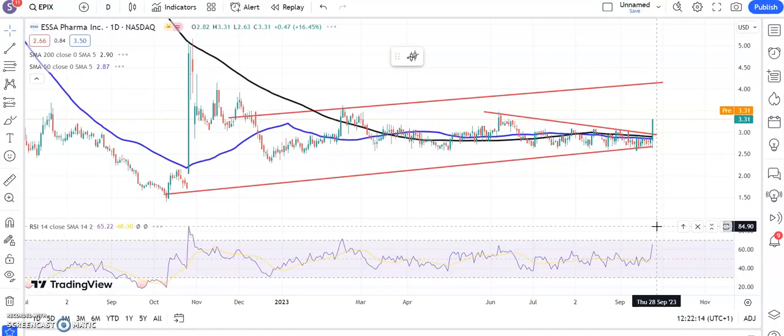Essa Pharma is next, and here we've broken a line of resistance there from June, and above the 50 and 200-day moving averages around $2.90, above $2.90, looking for the top of that rising trend channel from back in October, which is currently pointing at $4.15, and ideally we see that by the end of next month.